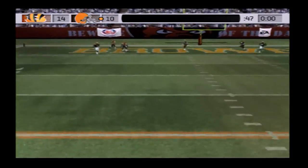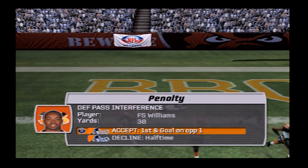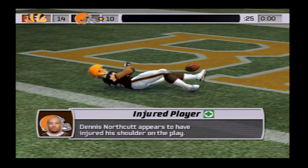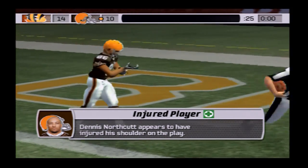Trying something to the left. Broken up. Pass interference on the defense. Number four, Williams, interferes with the receiver. I think the defender was beaten there. He just decided to grab hold of the receiver.